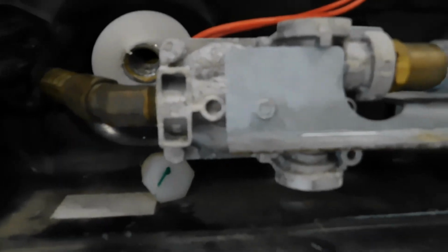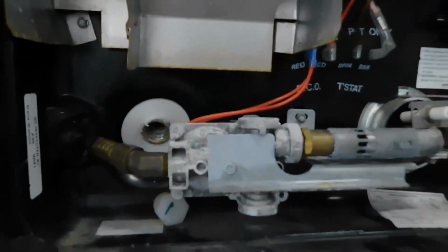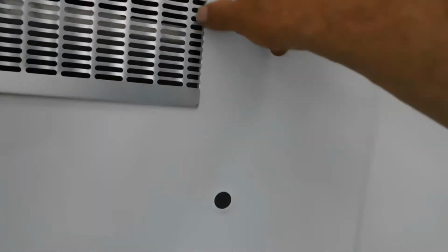And then pull your drain plug. Again, release the air, make sure there's no air in the lines before pulling this drain plug. Now empty your hot water heater. Once all the water's drained.